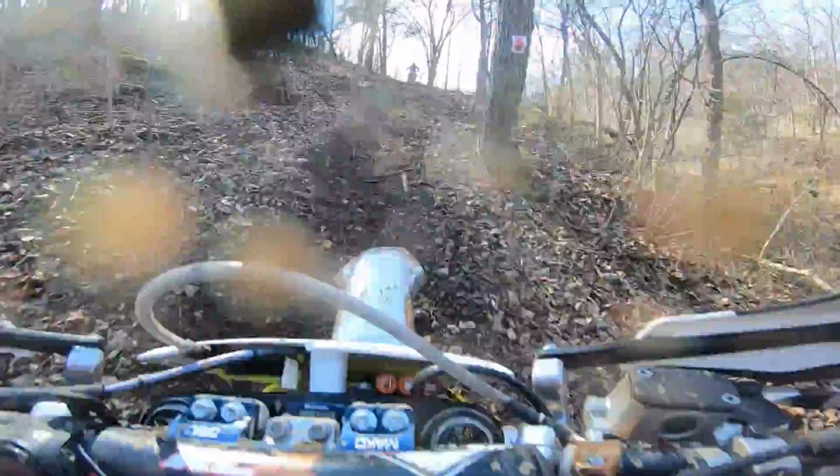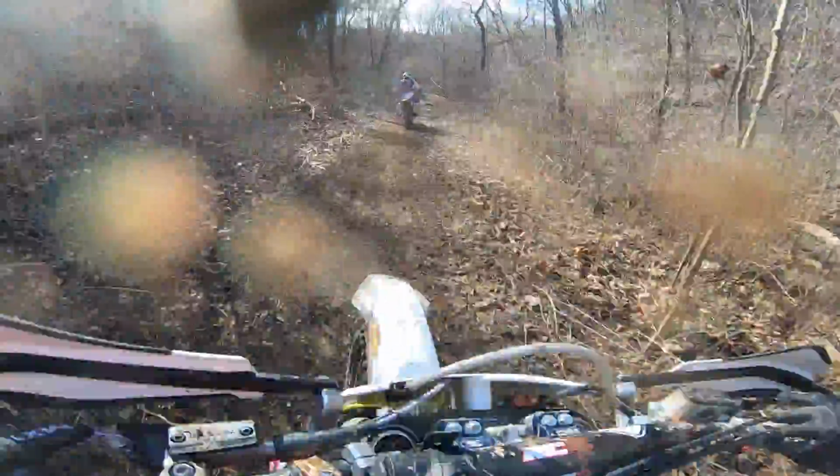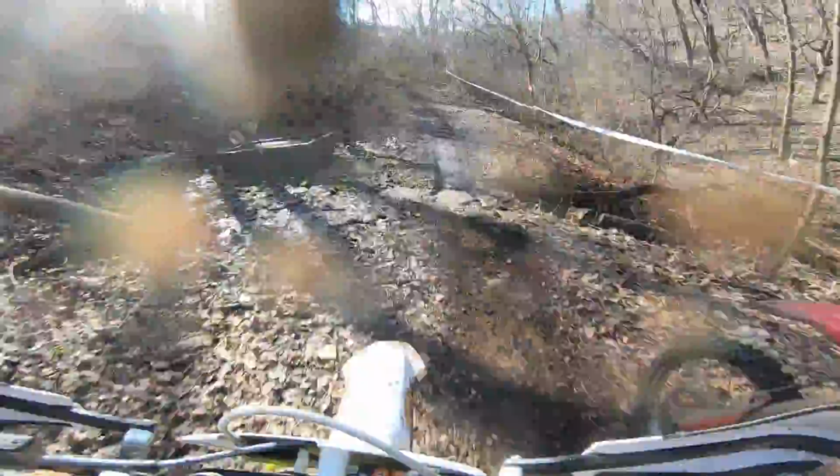but these hills here weren't too technical, just pretty fast and had some flow to them, nice ruts, so you could kind of lean it in and get through them a little easier.